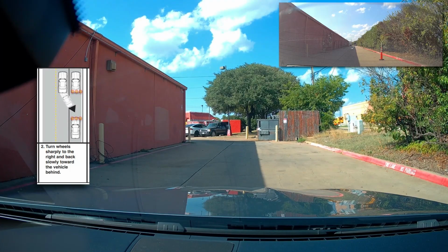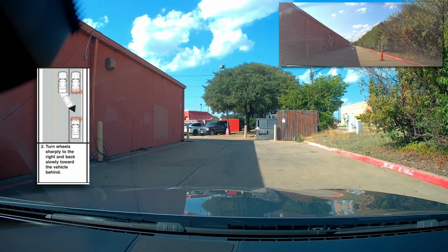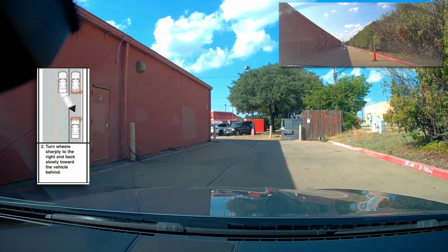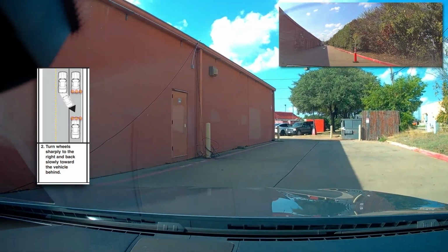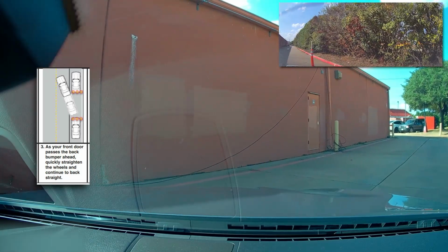Got it? Signal you're going to park. Put it in reverse. Okay. All the way around. Mirror, blind spot. Now back it up. Don't let that steering wheel move until I tell you. Okay, we're going to go back to a 45 degree angle. It should come in about right in here.